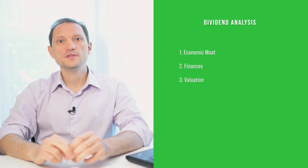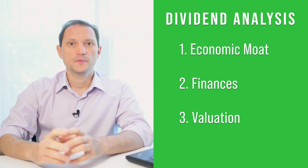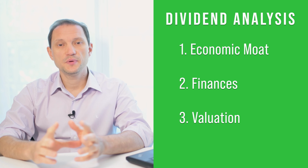The research that you must do for a dividend stock is very similar to that for any other stock, and you must look into three pillars. Those are economic moat, finances, and valuation. And each of these items builds on top of each other. Before even looking at various financial ratios, the key thing to dividend safety is economic moat. So what do I mean by economic moat?